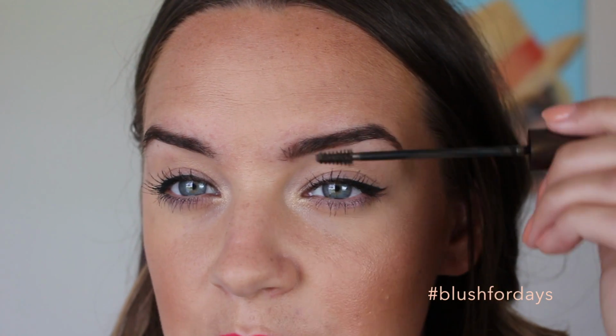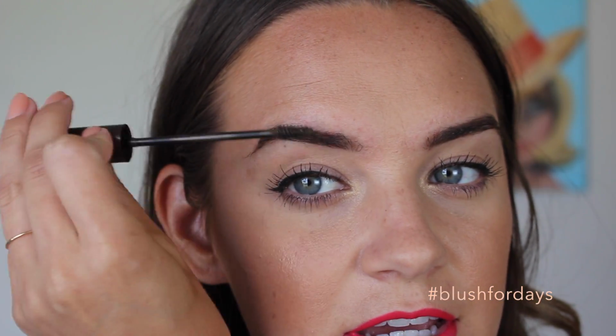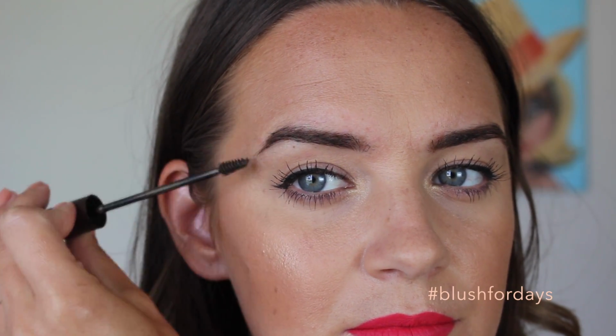So if you have really thin eyebrows, I would highly suggest either this one or one very similar to it. And they also come in different shades. So if you have really, really light hair and your brows are a little bit lighter, they have different shades of this. So anyways, I'm just gonna go ahead and set my brows. And again, I'm going with the angle of the hair. So at the beginning, I'm going this way and then towards my ear and then back down. And then I just go and do the same thing on the other side. And there you go.